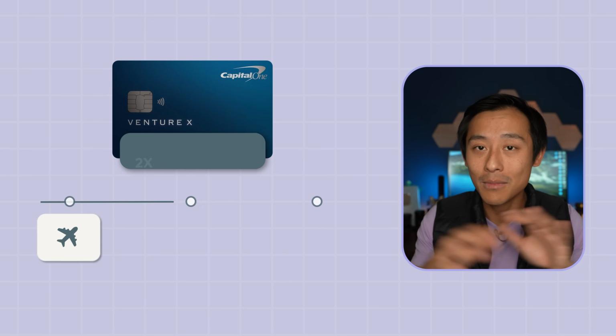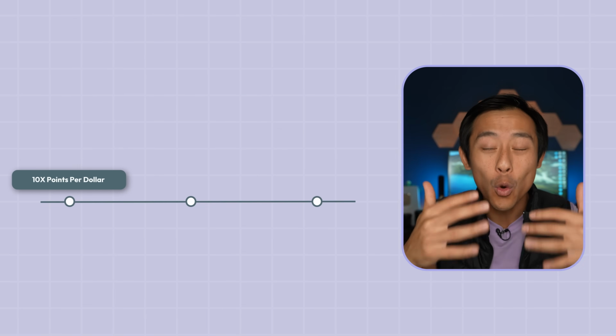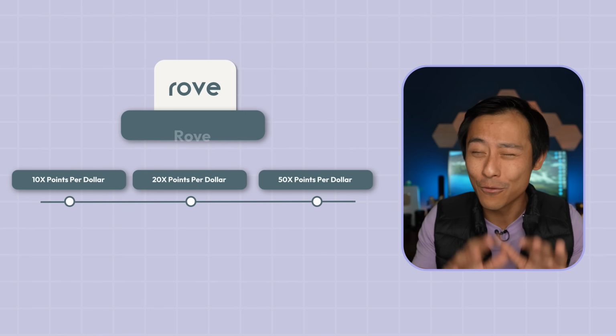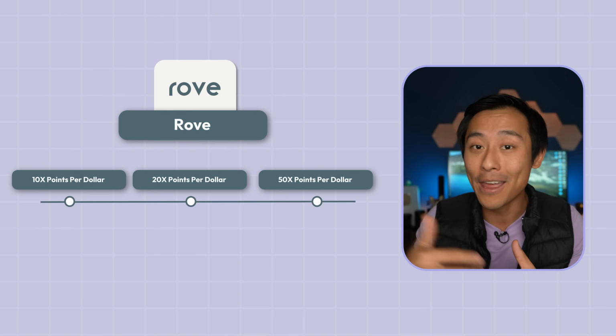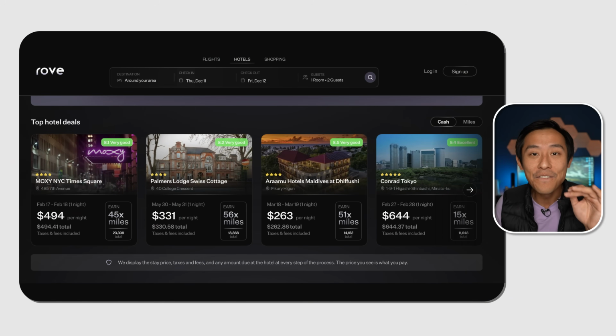Now, earning 2x catch-all, amazing. But there's a way that you can stack this and earn 10x, 20x, 50x per every single dollar that you spend. And it's this website, free to use, called Rove. You can go on there and book hotels, flights, and shopping. And for some of these hotels, I'm seeing 50x miles per every single dollar spent.